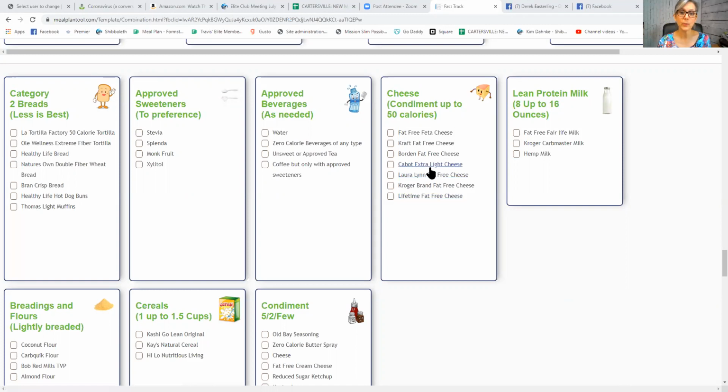Then let's look at some cheese. Well, obviously cheese is used, one, as a condiment sometimes. Two, it can also be used as a category 1 or a category 4. So if you're using it as a component of a meal, like a category 1 or a category 4, you could have more than 50 calories of it. But if you're using it as a condiment, you would only want to do up to 50 calories of it. The fat-free feta cheese, Kraft fat-free cheese, Borden fat-free cheese, Cabot extra light cheese, Laura Land fat-free cheese, Kroger brand fat-free cheese, Lifetime fat-free cheese.